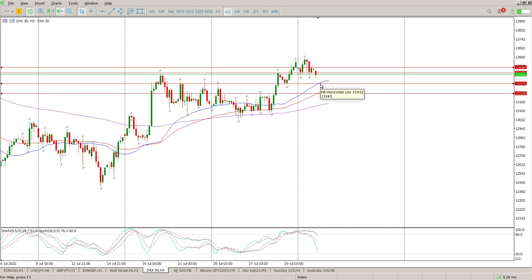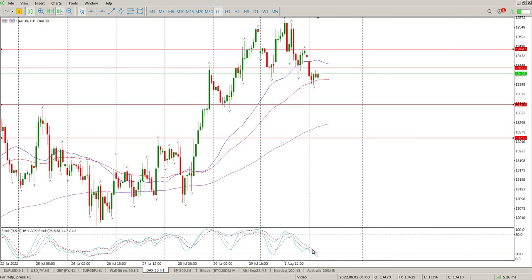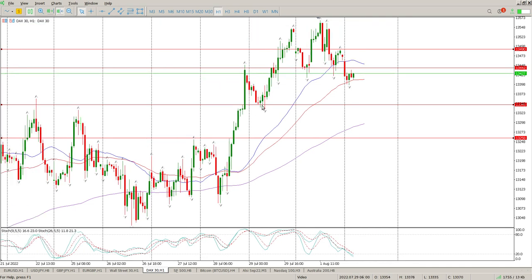So that's 13,345 and 13,258. But if we look at the hour, you'll see oscillators group nicely to the downside. We don't really have support to the left. There's nothing here. And this level was tagged.